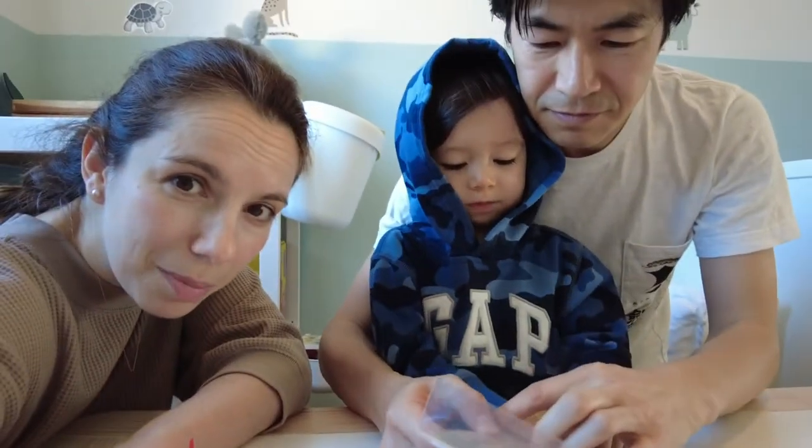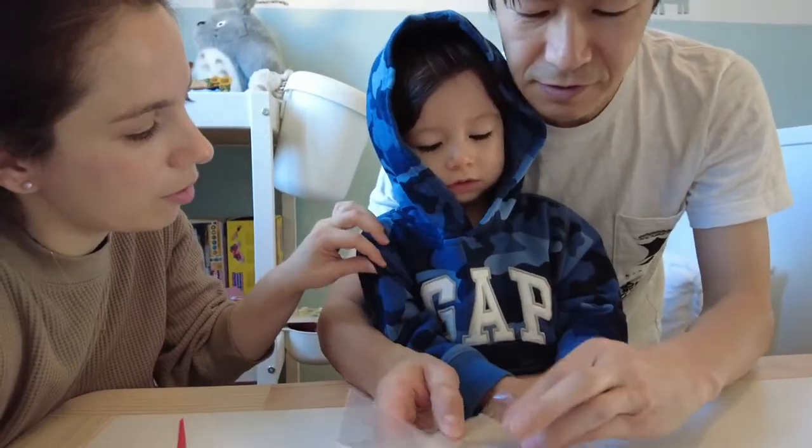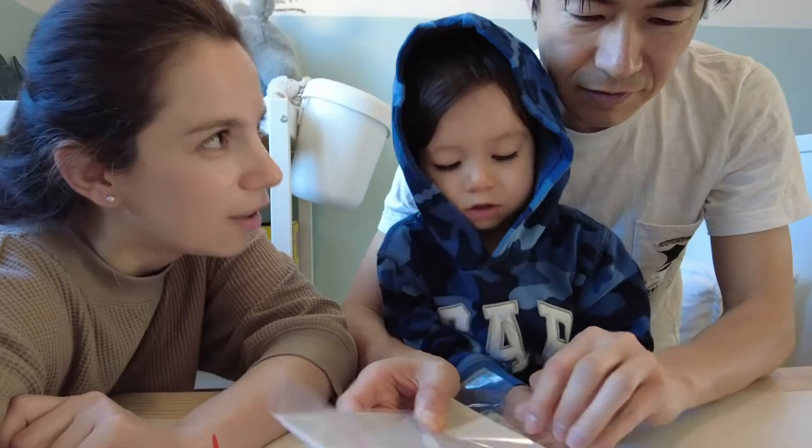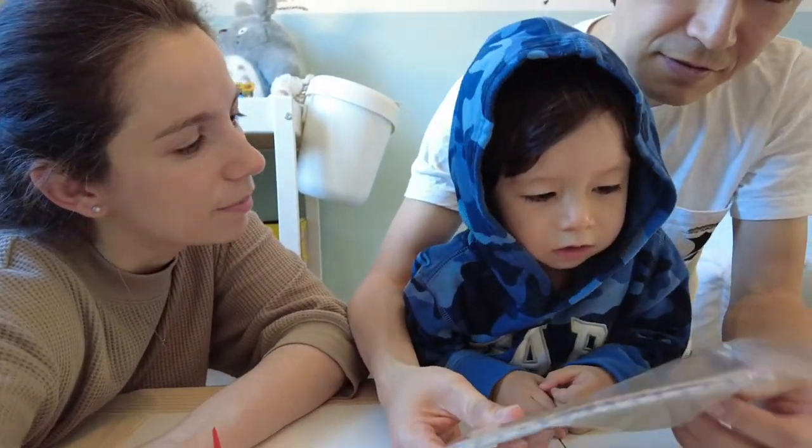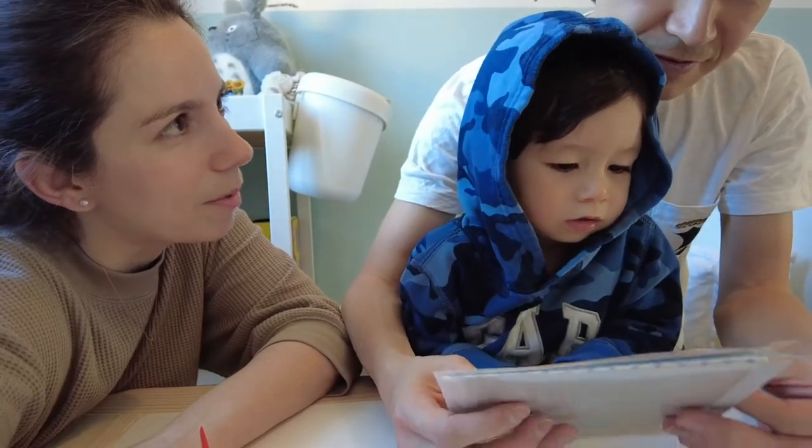By the way, it's warm here today, but Kai wanted to wear this very thick sweater. He couldn't be convinced otherwise, so he might be sweating in a bit.